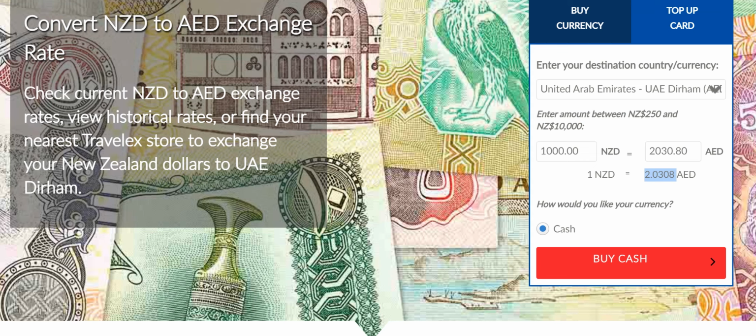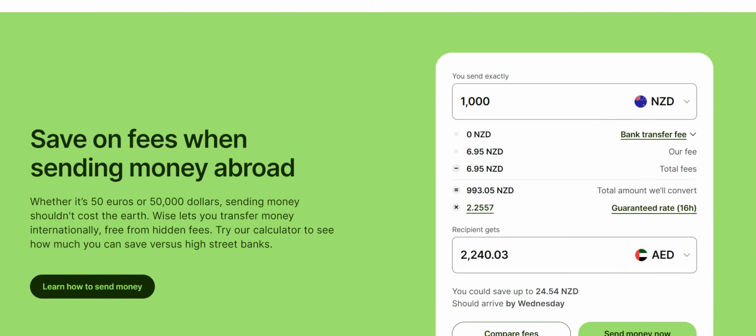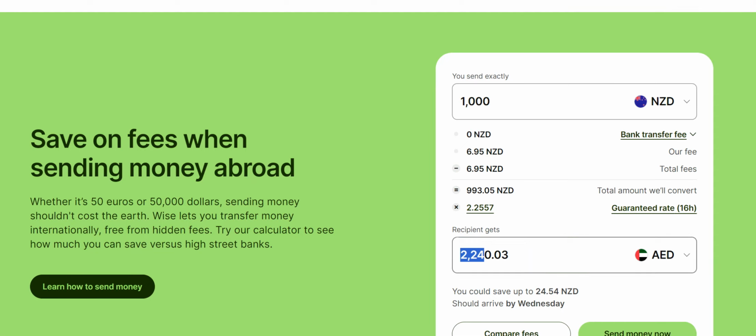But if we look at the Wise rate, which is quite useful as a reference, and if we type that in right now, we're going to see that the rate that they're offering is around 2.25, and then less a small amount of fees is going to be about 2.24. So that's a significant increase, and it's around 10% more than what you'd get from Travelex, because they're offering 2.03, and here with Wise you're getting 2.24. So that does make a difference.